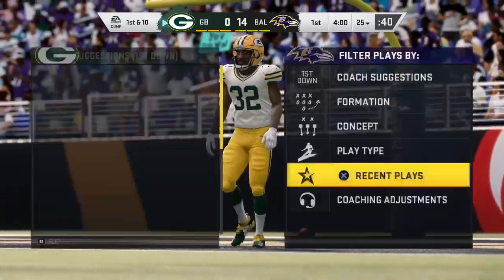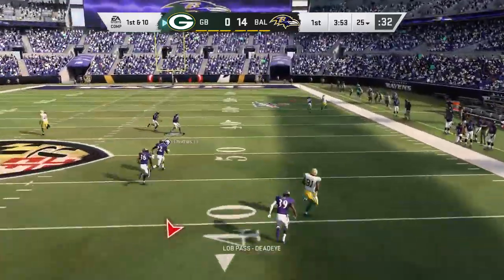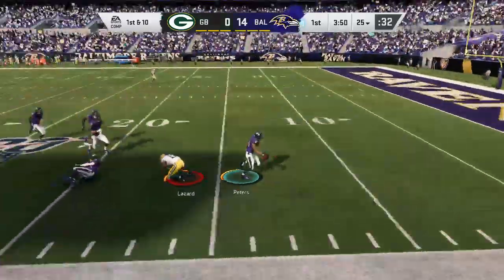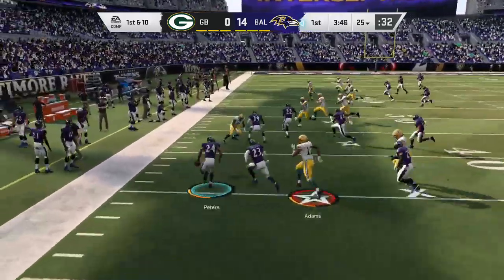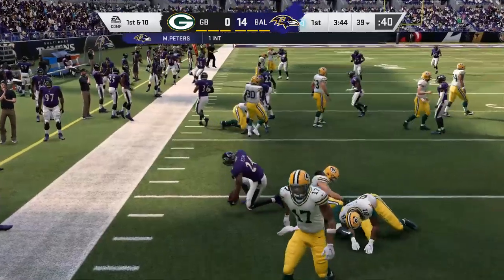Jackson from the shotgun, rolling to his left. And now he's going to use his legs. And all the way in for a Ravens touchdown. Lamar Jackson with his second touchdown in this opening quarter, as the Ravens push further out in front.